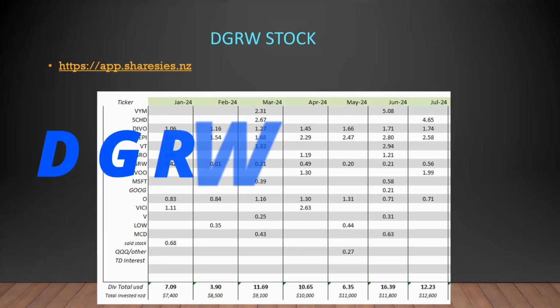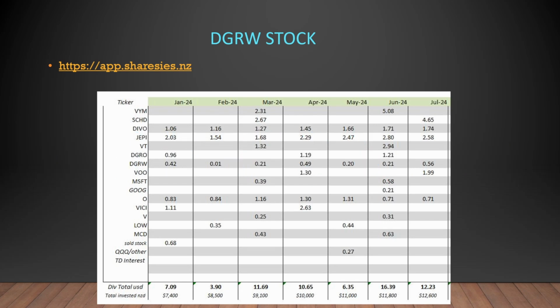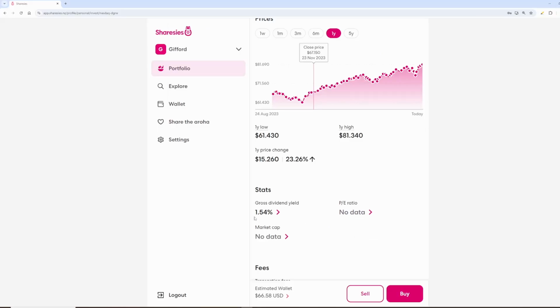Going to my fourth payment, which is DGRW, which paid me only 56 cents. I don't have a lot of shares, so the payments are really low on this stock. So I've got 5.1 shares in DGRW and it's currently up 18.74%, which is kind of a pity because that is a really high return. It's got a pretty low dividend yield at 1.54%.